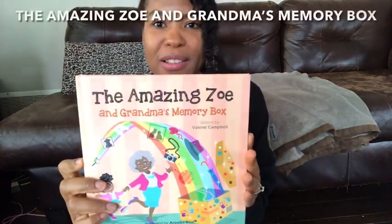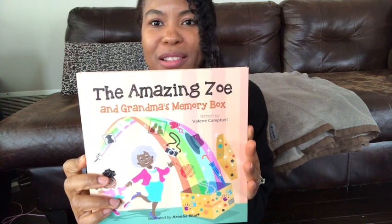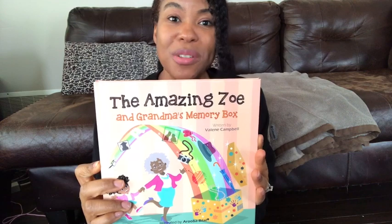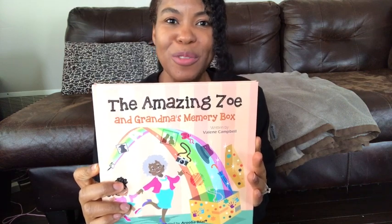It's one of my favorite seasons. And so I definitely will be doing a spring book very shortly. But today we're going to read a story together about a little girl whose grandma starts to forget some things that are important to her. And so she helps her grandma remember. And so today's book is called The Amazing Zoe and Grandma's Memory Box. Let's dig in and find out what fun, interesting things we can learn from today's book.